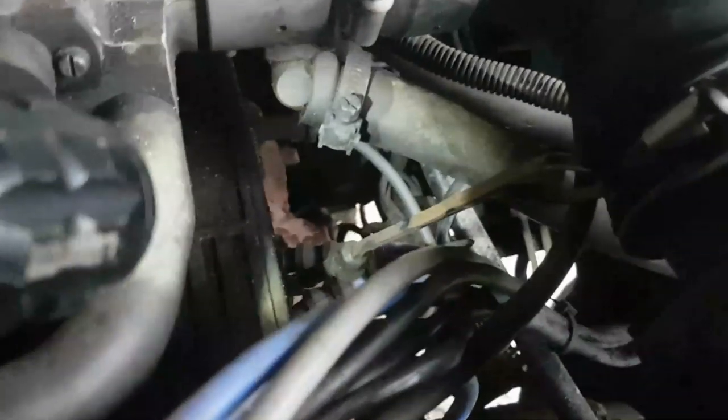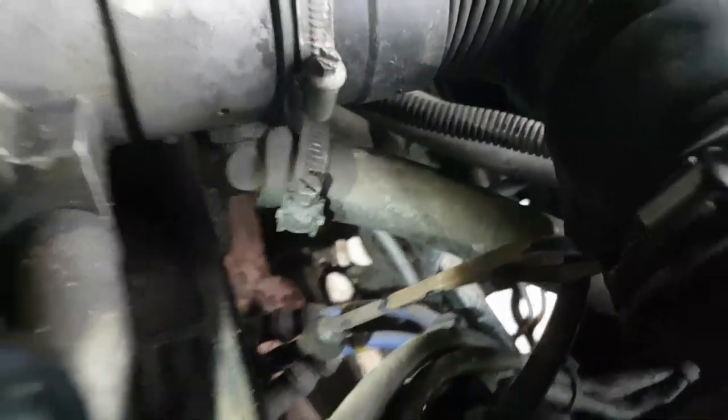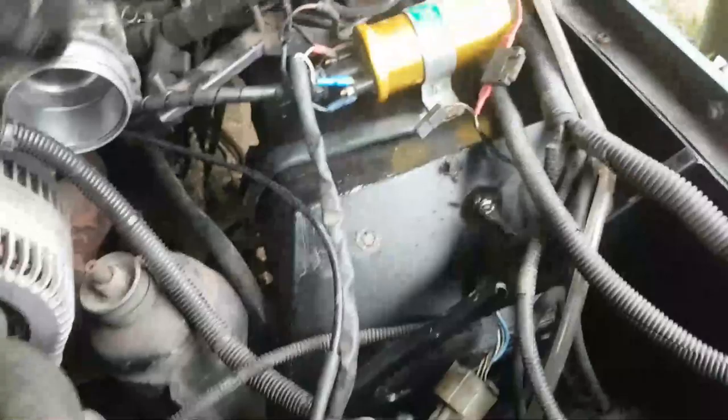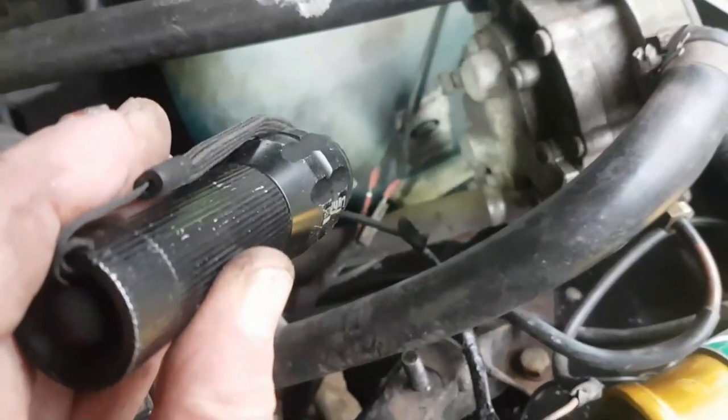Right, so I found the solenoid. The solenoid at the forward end of the LPG line is down there on the inner wing. Not a problem. I've got mine mounted up here, but then I've got the line coming right round to the front. I've got the two wires, which are for all the solenoids. Typical blue and black. Just going to check the continuity of the black wire.